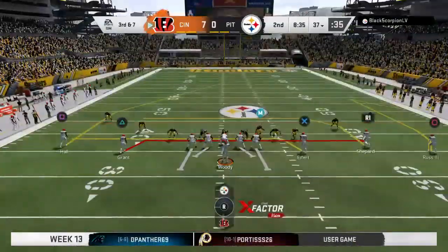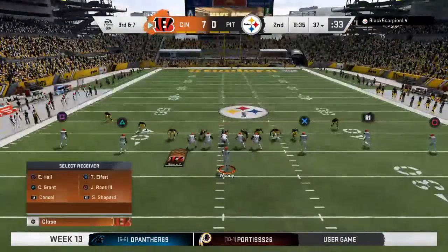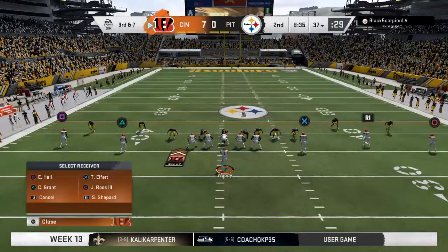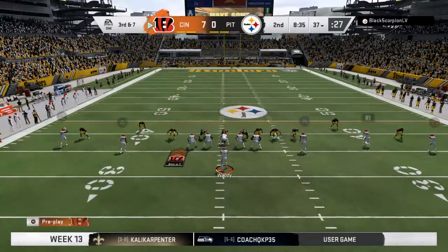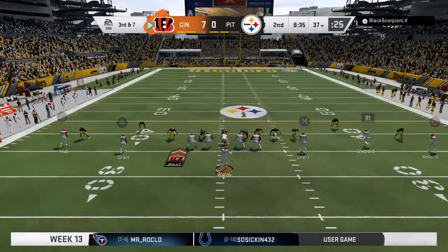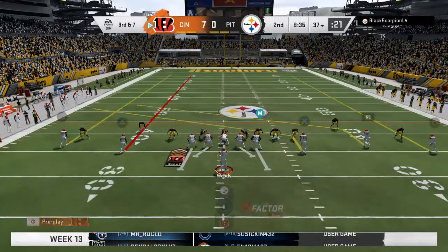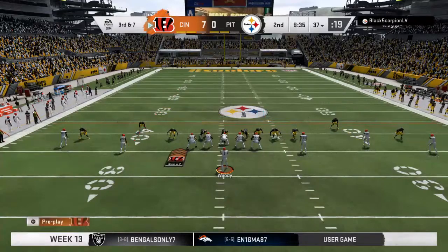Here goes that. 60 outlaw. Ball. Line 50, line 50. Just me and you. Mike's 50. Mike's 50. You can't block me. Hey, wahoo! You can't block me.